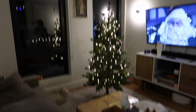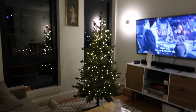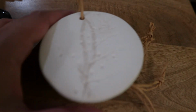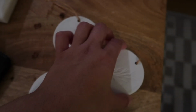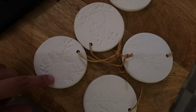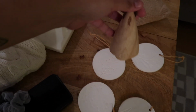Okay, so cute. And now we're gonna add the little balls. What are they called in English? Yeah, that's the one. I just wanna share my little ornaments. Why is it not focusing? Oh, it is, kind of. These I got last year from Target and I'm still obsessed with them. I love that they're beautifully stamped and very clean. Oh, I've got some of these boys. These are so cute too.